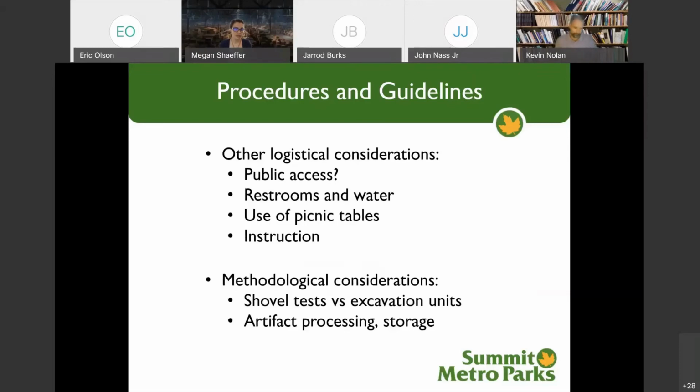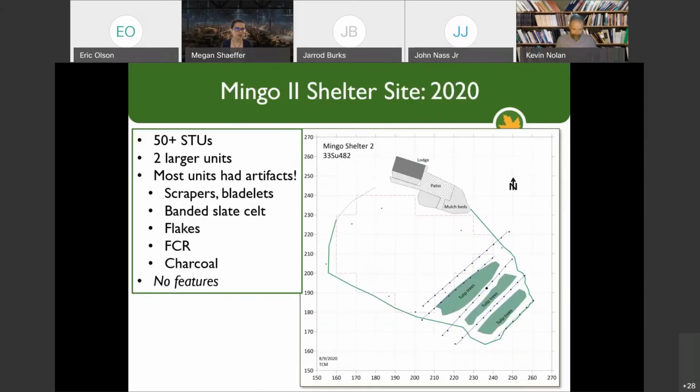The artifact processing was something that, because we had the spigot, some of it could be done outdoors. So that gave people an on-site introduction to artifact processing, which I think was really helpful. So over the course of this field school, we did have 50 shovel test units as well as 2 larger excavation units that were opened, and they were able to become familiarized with a variety of pre-contact artifacts. We didn't find any features, unfortunately, but they did have the meaningful experience doing archaeology that we wanted them to have. They had a pretty normal field school experience.